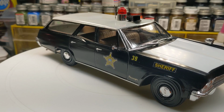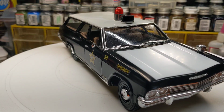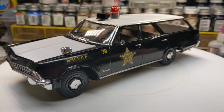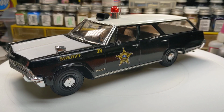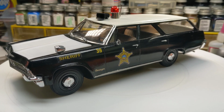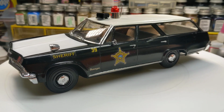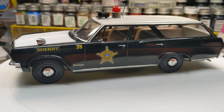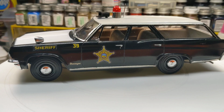Tonight I wanted to post a little quick video of obviously some more police vehicles, but these are ones that are kind of special to me, as these are a lot of the models that my father drove during his career as a deputy sheriff and a police officer here in Southwest Ohio.